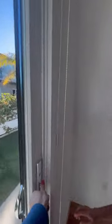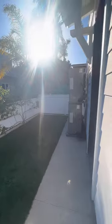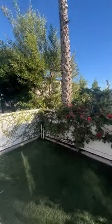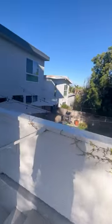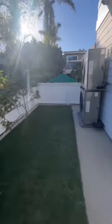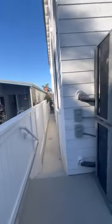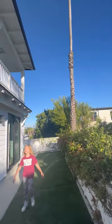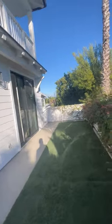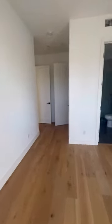Small little grass area. Not really much, but you could maybe do like a jacuzzi and sofa. I don't know if it's big enough for a trampoline. Okay. Back in.